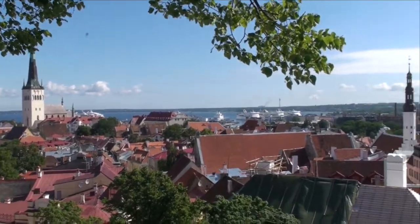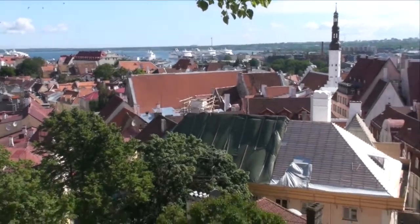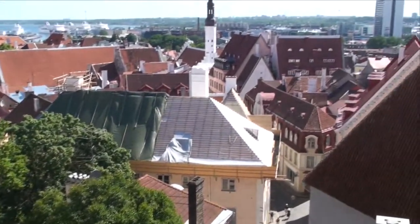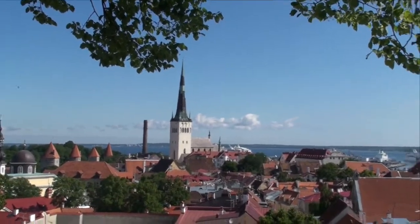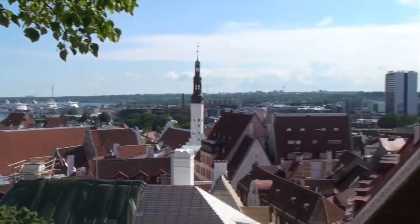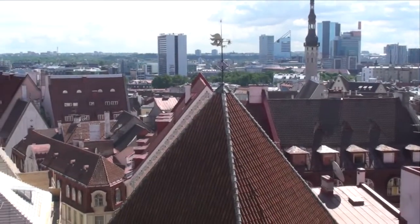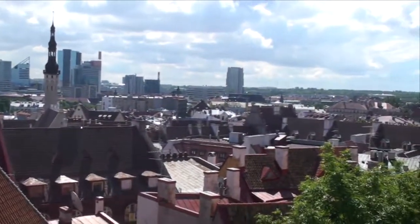On the top of the old city, that's the new town down there. This is the old town. It used to be the tallest thing in the world over there, apparently. A whole lot of cruises. And there's a church down there somewhere, which is where we're going. We've got a concert or something coming up.